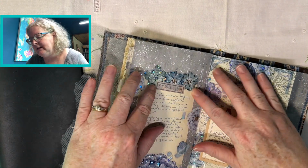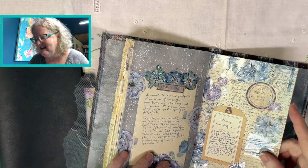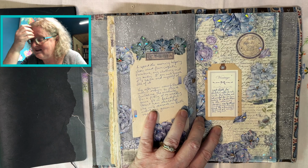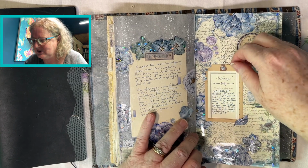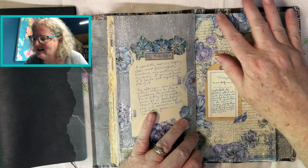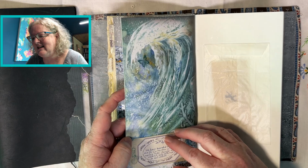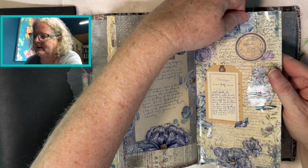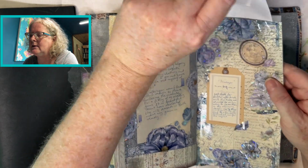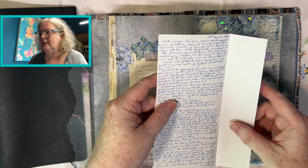Let's make sure there isn't anything else here. Alright, 19th of April. Left Bath for Bristol after lunch. With the tides. I'm not finding anything. Is it at the top? Yeah, it's a whole page pocket up the top. Nineteenth of April.